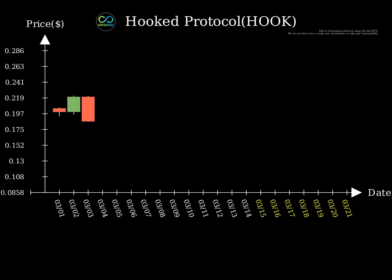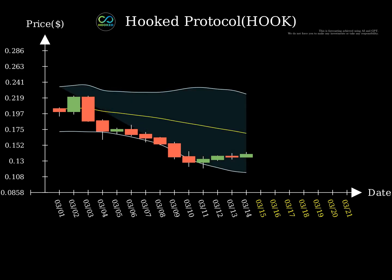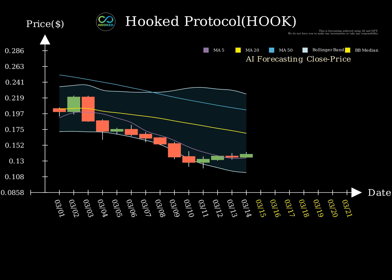Based on the provided historical and forecast data, Hooked Protocol appears to be in a downtrend. The price has been steadily declining over the past 2 weeks and the forecast suggests this trend will continue. The support level at $0.129 is likely to hold, but the resistance level at $0.154 is unlikely to be breached. Considering these factors, a short position could be profitable.